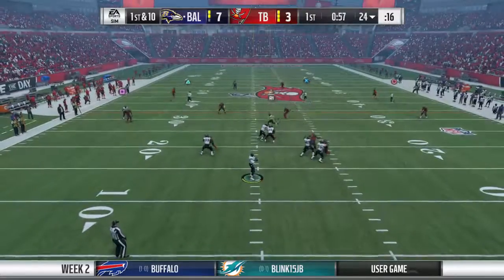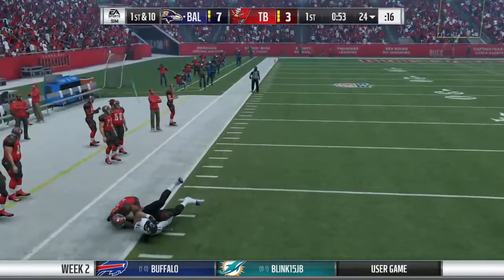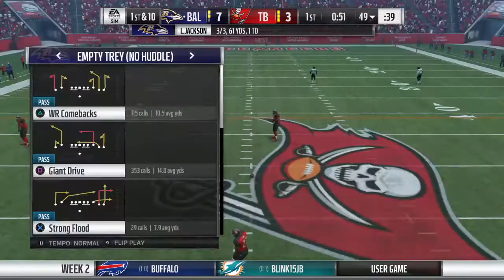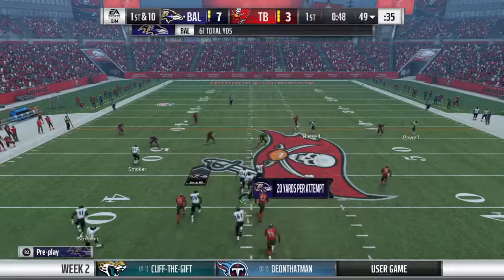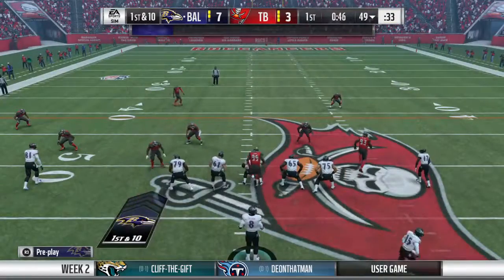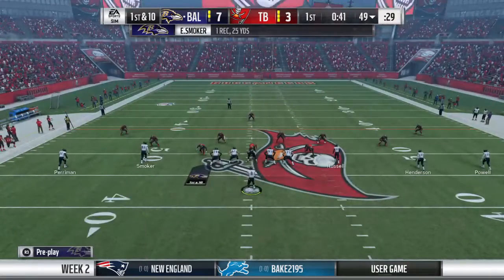They'll come out throwing here on first down. Looking for his tight end on the corner. It's complete. And he takes this one just shy of midfield all the way to the 49. A really nice gain of 25 yards.